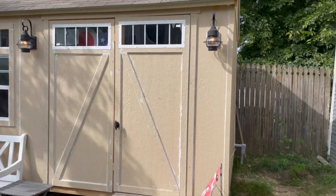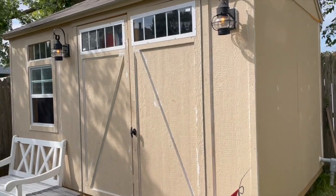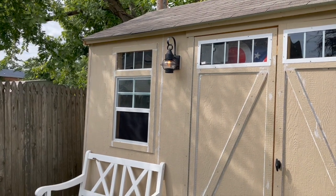So yeah, that's the outside. It's all primed. I haven't painted it yet. I still need to do that, which I'm hoping to get to in the next couple weeks before it really gets cold.